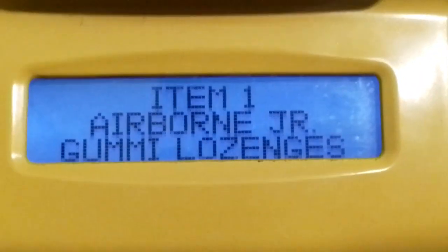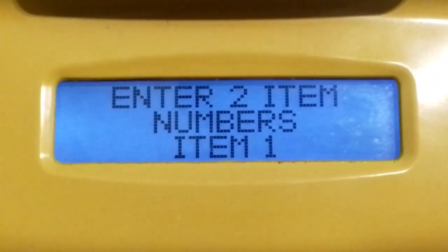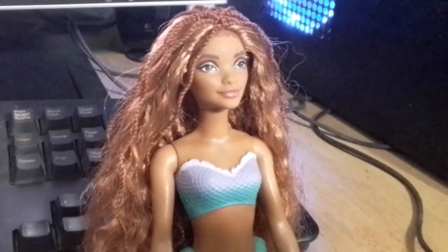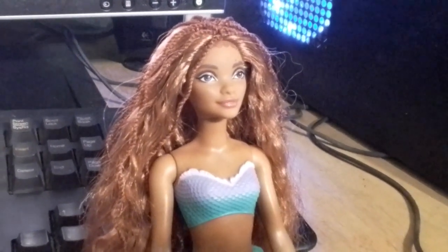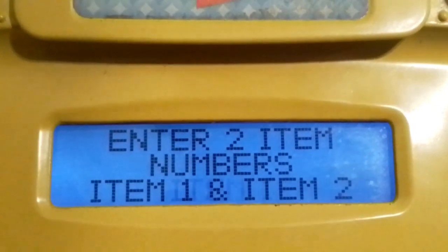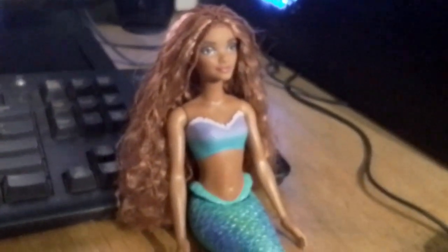Airborne is going to be $2.59. Which one is $2.59? Chocolate Marcells. Chocolate Morsels is gonna be $2.59. You got it! Yeah! Congratulations, Ariel! You won a trip to Antigua! It's time for Spin the Big Wheel!